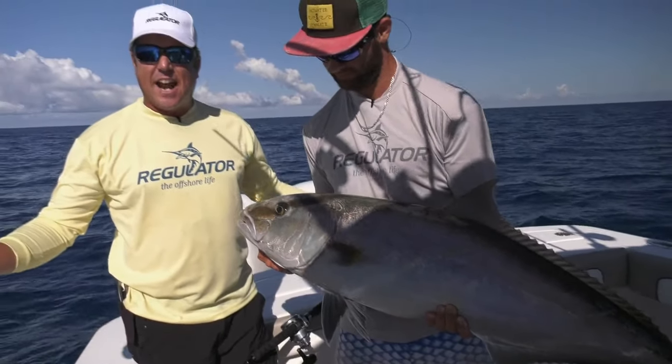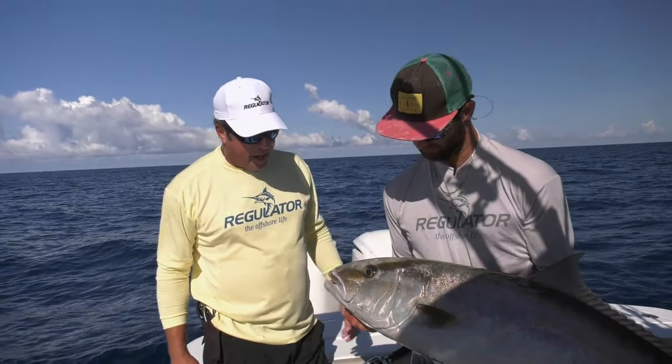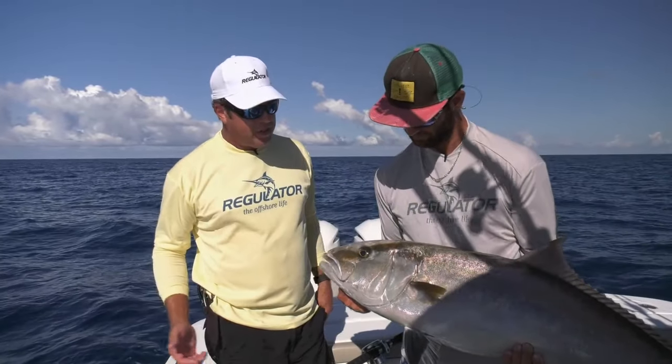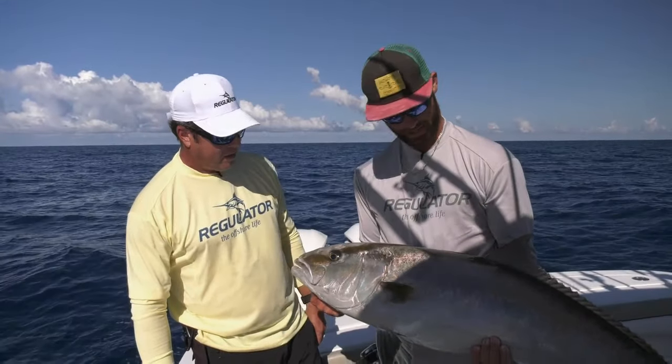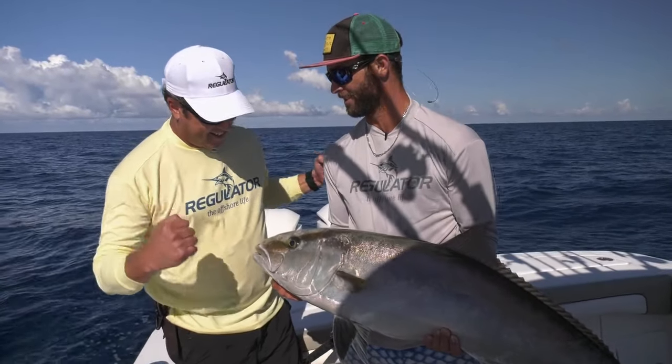Well, amberjack season actually just opened this month, and we're able to keep one per person. That one's obviously long enough, and we're gonna put him on ice and take him back for the smoker, bro. I think that's gonna be some smoked fish dip right there.